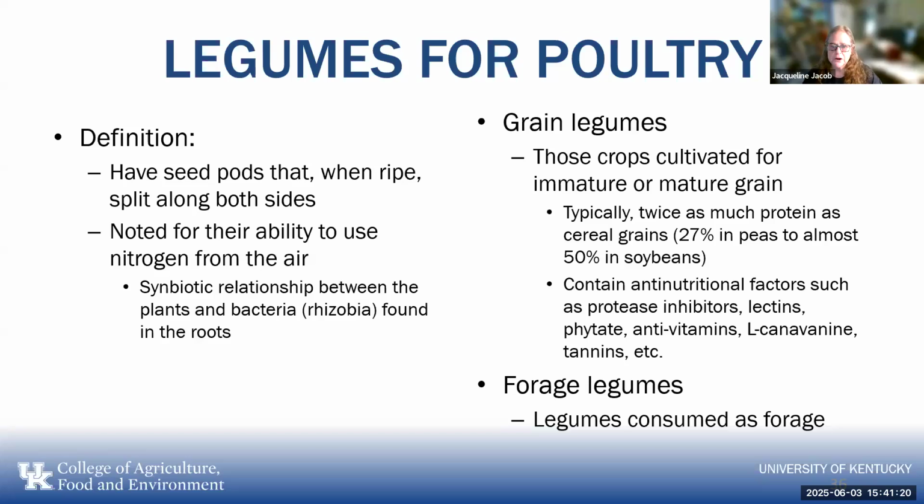But there are different types of legumes. Grain legumes, which is what we're going to be talking about, are those legumes cultivated for immature or mature grain. They have typically twice as much protein as the cereal grains, 27% in peas, for example, and almost 50% in soybeans. But a lot of the legumes, depending on which one you talk about, contain different anti-nutritional factors, such as protease inhibitors, and protease is the enzyme that digests protein. So if it's inhibited, you're going to have problems with your protein digestion.